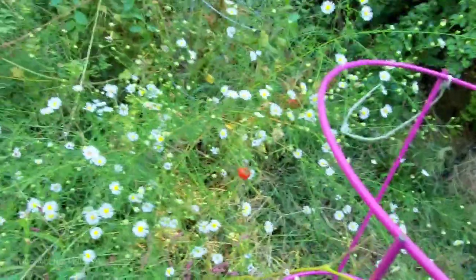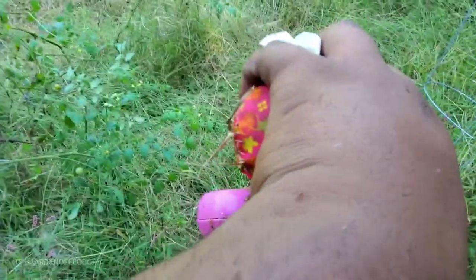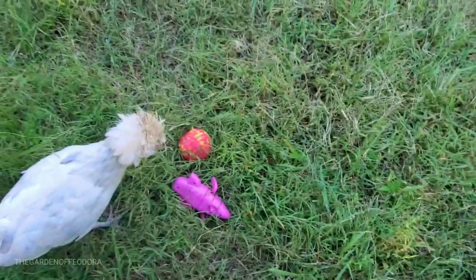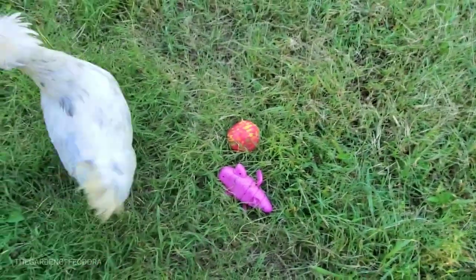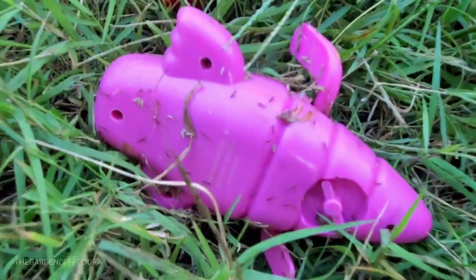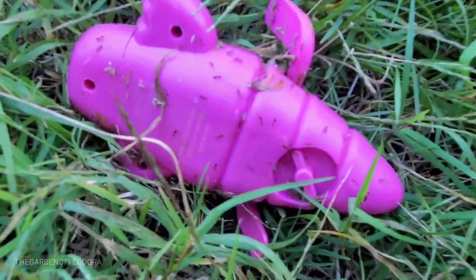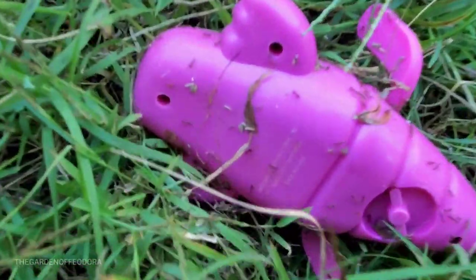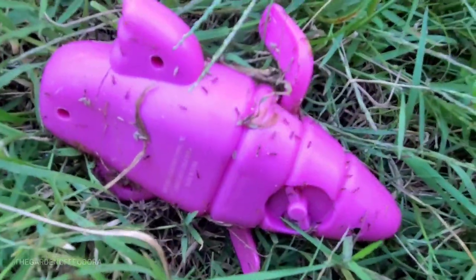They've already found the tomatoes, I see. Oh, ants all over me. Good grief. Yeah, eat those ants. They want the toys. Eat them. Bang your head. Bang your head on them toys. Look at that. Come on here, banger. Do your thing. Yeah, they made a home in there. Sorry about your crocodile.